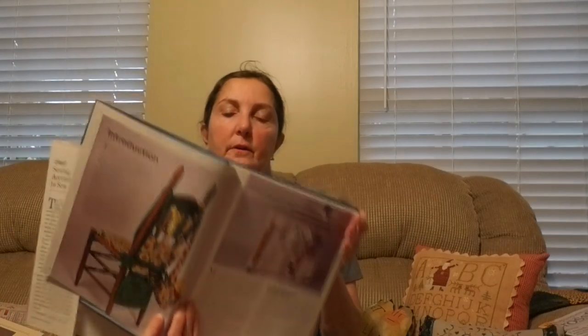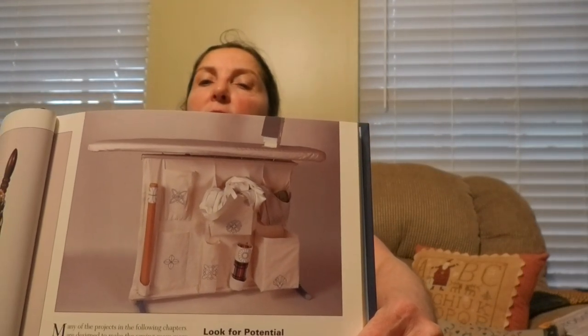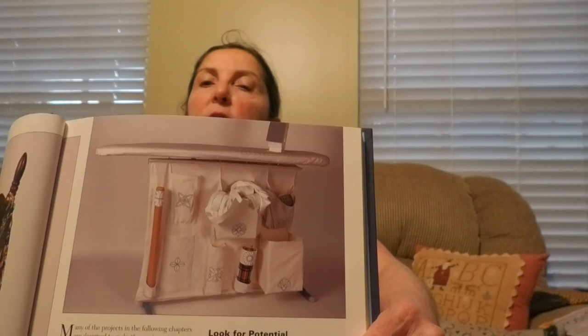All right, so the first thing I'm going to show you is a book of great accessories to sew, because I'm learning how to sew. I just learned how to use my machine, and I saw some stuff in here that would be great for cross stitch. Just a lot of stitcher's projects. There are directions on how to make this. I know it's sacrilege, but this is something you can hang from your ironing board that holds all your ironing paraphernalia. That's cool.